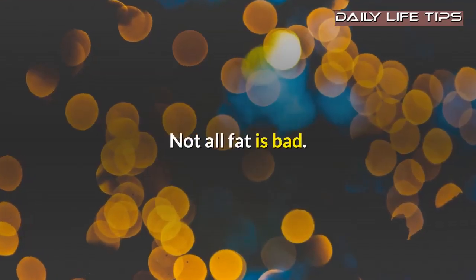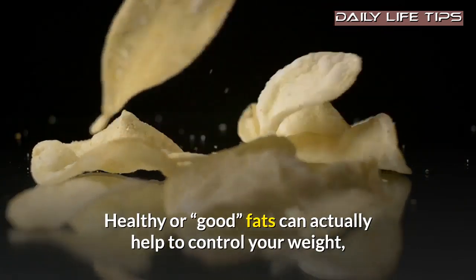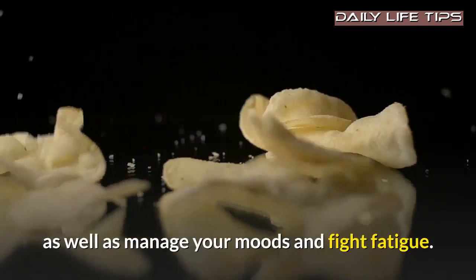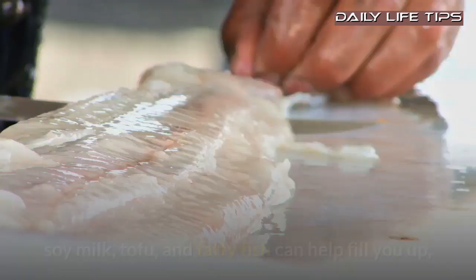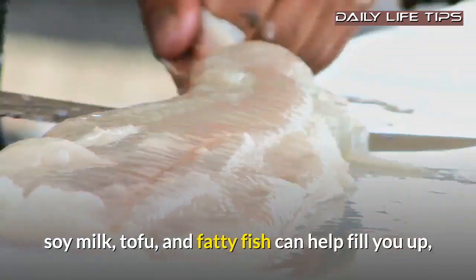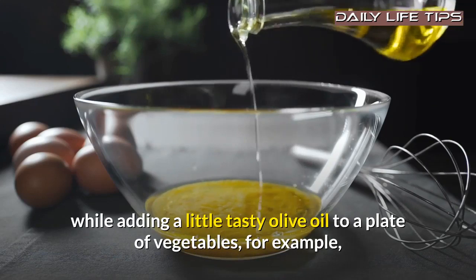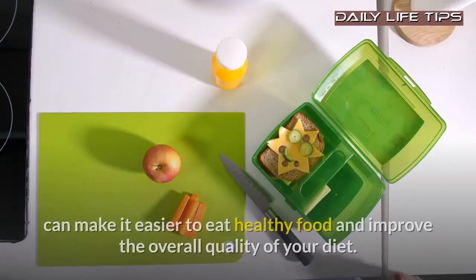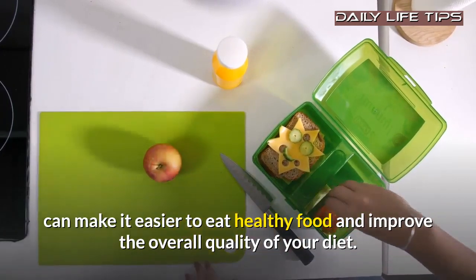Not all fat is bad. Healthy or good fats can actually help to control your weight, as well as manage your moods and fight fatigue. Unsaturated fats found in avocados, nuts, seeds, soy milk, tofu, and fatty fish can help fill you up, while adding a little tasty olive oil to a plate of vegetables, for example, can make it easier to eat healthy food and improve the overall quality of your diet.